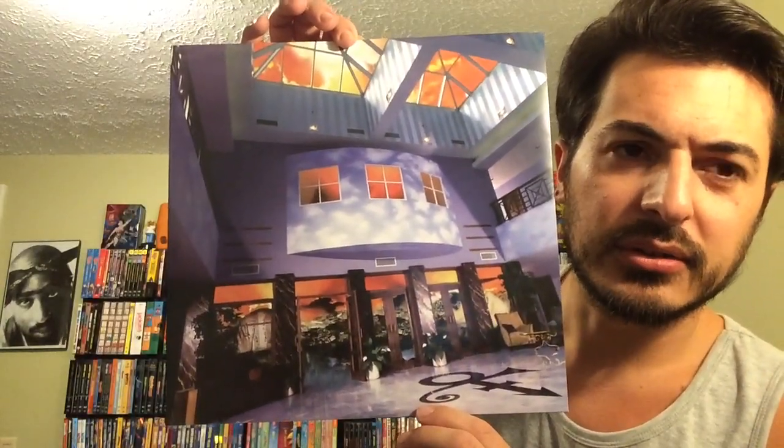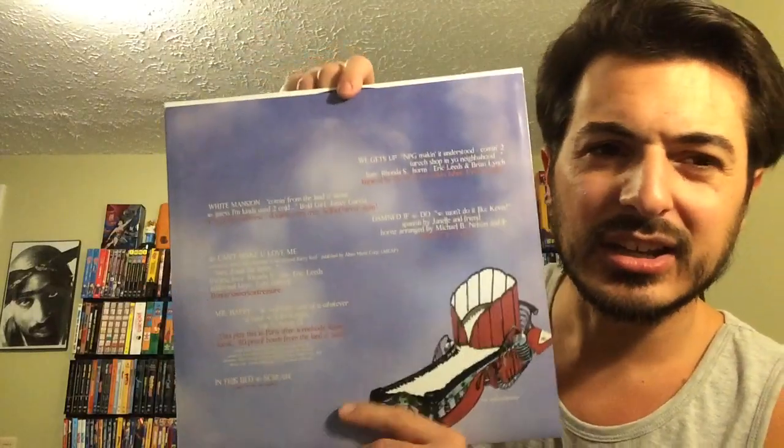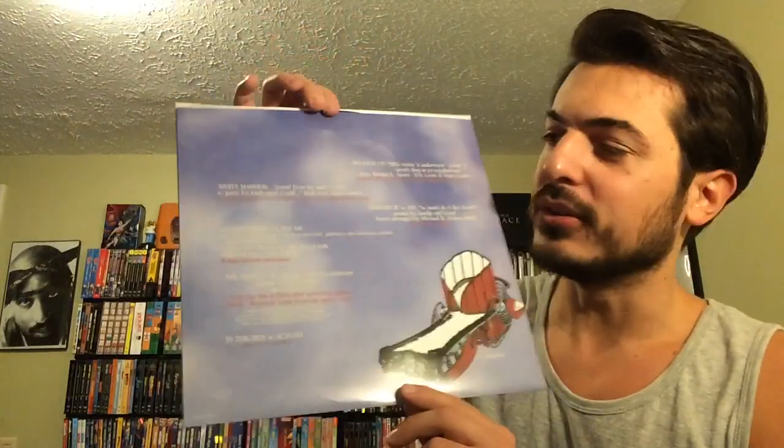All right, here's the inner sleeve. So in here, he's celebrating the joy of having a baby too on this album. Like Sex in the Summer, and I think one's called Let's Have a Baby, from what I remember. So it's kind of sad. Really sad. So there you go. So that's the second disc.